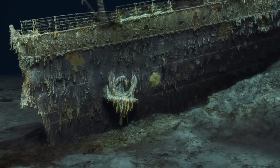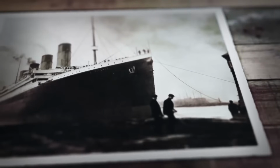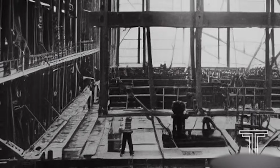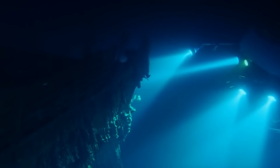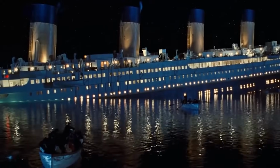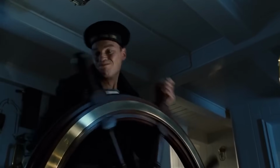More shocking details about the Titanic's story are less known, but upcoming revelations are bound to be surprising. Each new piece of evidence, like the photos found by Sonan Molan, gives us more insight into the conditions and decisions that led to the disaster. As we learn more, it becomes clear that the sinking of the Titanic wasn't just a ship hitting an iceberg. It was a complicated story of human errors, natural forces, and bad timing.